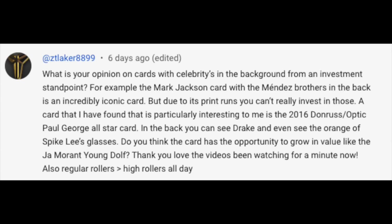This one was sent by ZT Laker, who wrote, what is your opinion on cards with celebrities in the background from an investment standpoint? For example, the Mark Jackson card with the Menendez brothers in the background is an incredibly iconic card, but due to its print runs, you can't really invest in those. A card that I found particularly interesting is the 2016 Donruss Optic Paul George All-Star card. In the background, you can see Drake and even see the orange of Spike Lee's glasses. Do you think this card has the opportunity to grow in value like Ja Morant, Young Dolph?